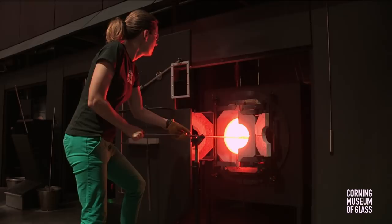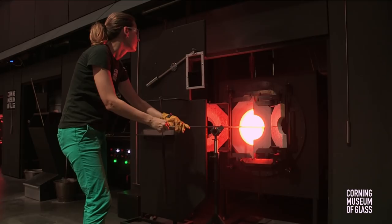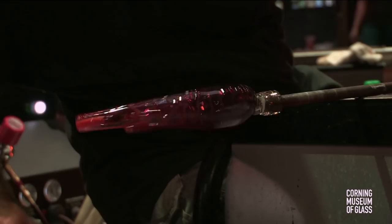So we need to make sure that both pieces are of close to equal temperature. And where they meet needs to be a little extra hot. Where the glass is hot, it will stick and fuse. So very, very careful balancing of heats. You can see Lewis delicately sculpting those beautiful curls.